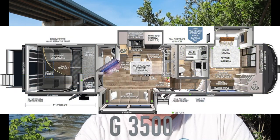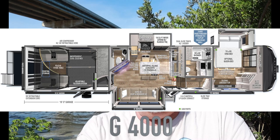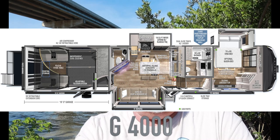Everybody's been doing the Z, but the G is the toy hauler. And there are two models: the G3500 and the G4000. The 4000, I believe you can order now. That is basically the exact same thing as the 3500, but with a 16-foot garage rather than an 11-foot garage. And we're going to dive into the differences there, as well as some of the details of each of these models, and why I believe Brinkley is basically the best RV on the market for the dollar.